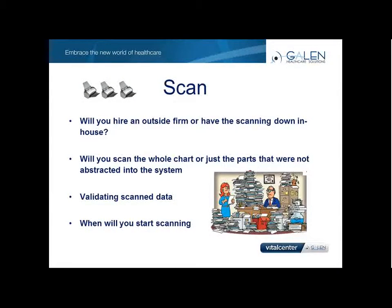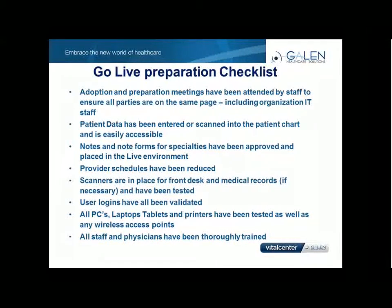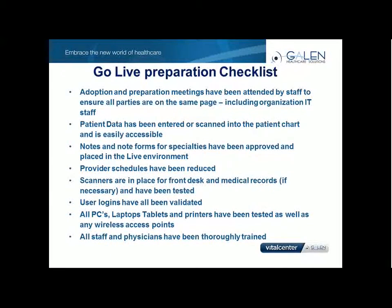All right. The Go Live preparation checklist. Basically, exactly what it says here, the adoption and preparation meetings. You want to make sure that you have meetings, either weekly or monthly, about the project and what's involved and who's going to do what. You don't want it to be a secret. That's when everybody claims they didn't know what was happening and it all falls apart. So try to have your meetings and make sure your staff and your IT people attend.